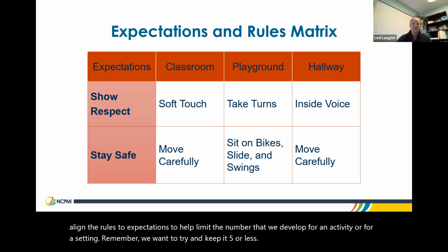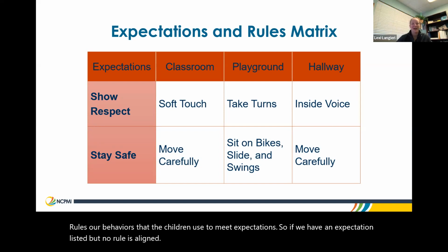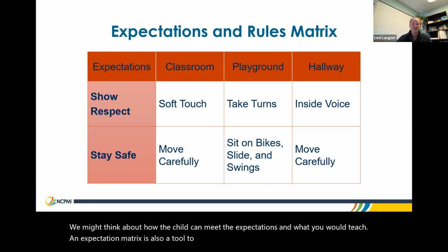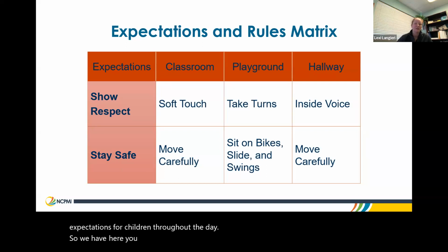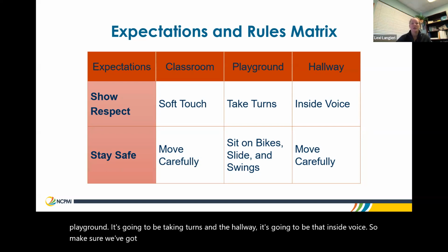Rules are behaviors that the children use to meet expectations. So if we have an expectation listed but no rule is aligned, we might think about how the child can meet the expectations and what you would teach. An expectation matrix is also a tool to help adults discuss, agree on, and be more clear about expectations for children throughout the day. So we have here, how to show respect in the classroom as those soft touches. On the playground, it's going to be taking turns. And in the hallway, it's going to be that inside voice. So make sure we've got expectations so that we can have rules in the different areas as well.